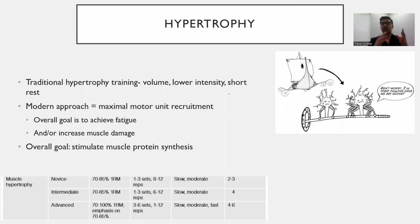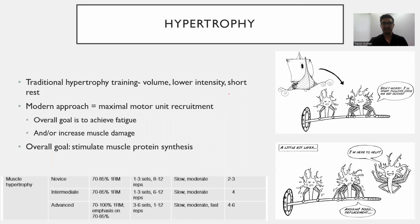If you are increasing the amount of muscle damage, that means you are increasing the amount of adaptation, and more than likely you are increasing the amount of muscle size. Overall, your goal is just to provide a stimulus for muscle protein synthesis.